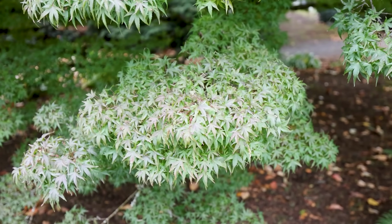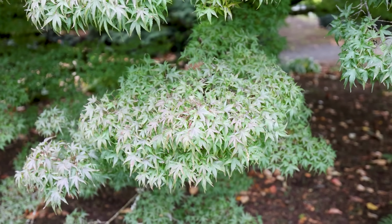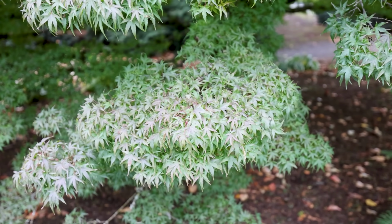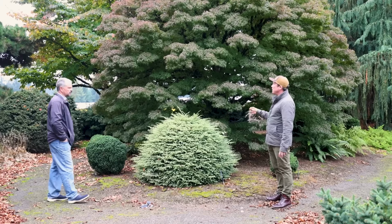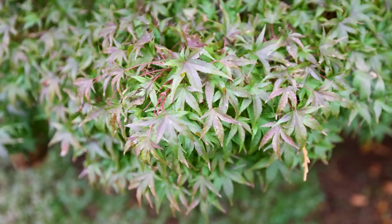One of the things I really like about this is the tufting nature of the branching structure. Yeah. It's a really nice and open form. And it's kind of a green throughout the summer, and then although it's not quite colored yet, it does have a nice fiery red throughout the fall.